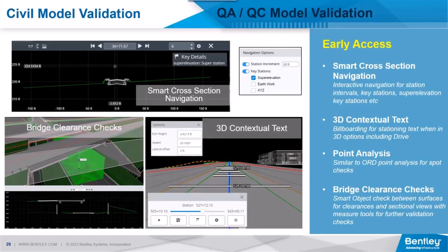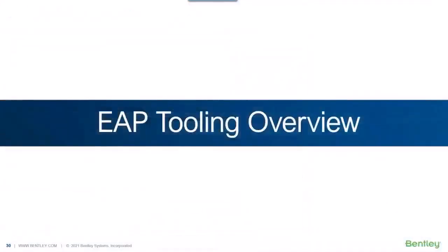Extending the tooling that we have, we've been taking that further. We've already seen the cross sections, but extending that to time with the civil workflows to provide more intelligent navigation, look at object clearances and provide things like contextual text in 3D and whatever. So we're going to do a deeper dive here into some of these tools that you're going to see in the EAP.